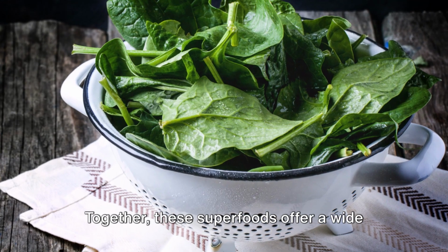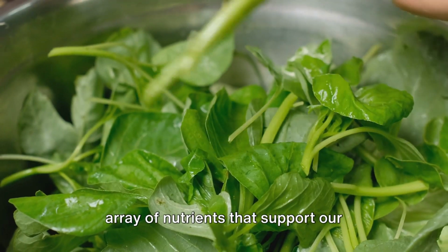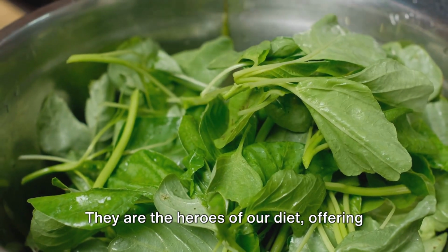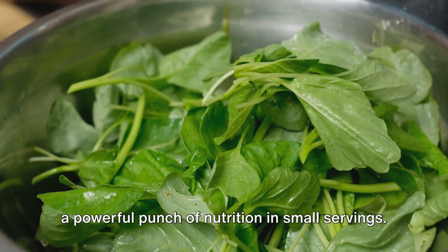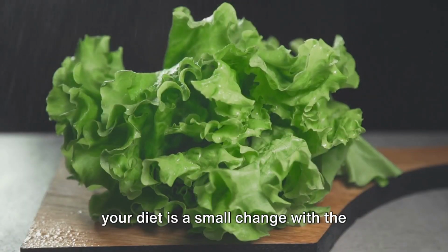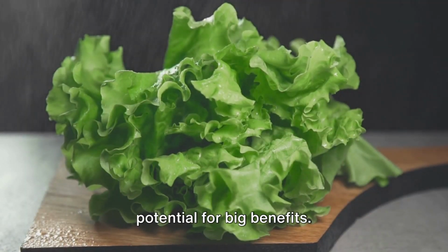Together, these superfoods offer a wide array of nutrients that support our body's many functions. They are the heroes of our diet, offering a powerful punch of nutrition in small servings. Remember, incorporating superfoods into your diet is a small change with the potential for big benefits.